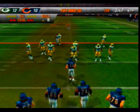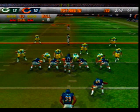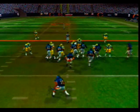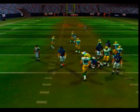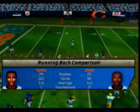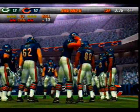First and 10. Ball on the 9-yard line. Let's go. Hey, watch the screen. They soft, man. Keep moving. A little misdirection. Holland is there on the stop. On the run. The offensive line loves to run block, playing physically against the defensive line. They've done a heck of a job of it out there today.